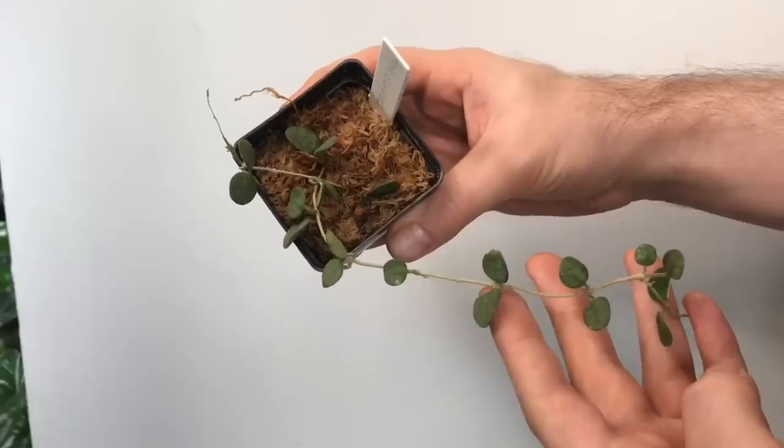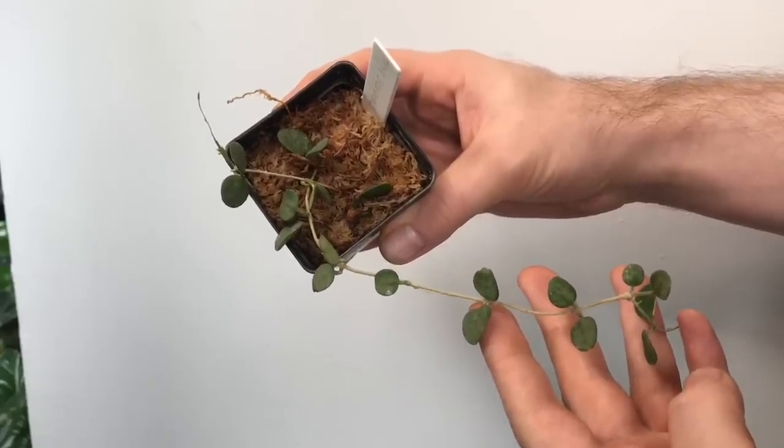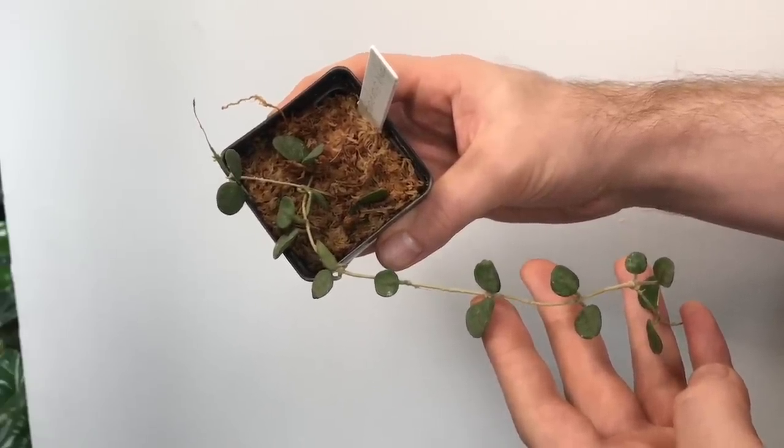So I'm going to start off with all of the Hoyas that I acquired, and all three of these Hoyas that I have are ones that I had traded for. So this one right here is a Hoya serpens, which is absolutely precious. It has the most dainty little leaves. It is such a precious little plant. I don't even have a better word for it than that. It is so cute. I love these little leaves.